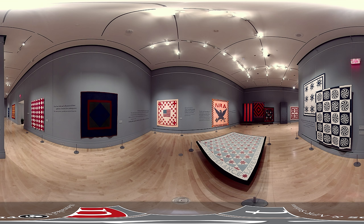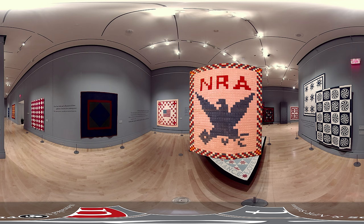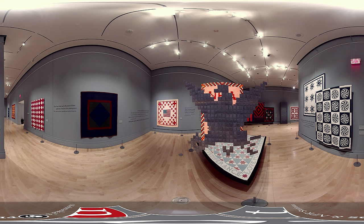The letters NRA on this quilt stand for the National Recovery Administration, a government program created during the Great Depression by President Franklin Roosevelt. The president's initials are embroidered at the top, and the year the Recovery Act was passed is stitched at the bottom. The eagle was an emblem American companies displayed to show their compliance with the Recovery Act.